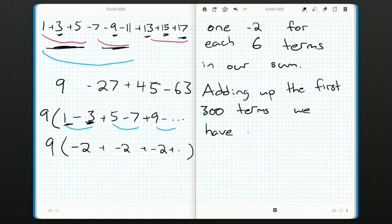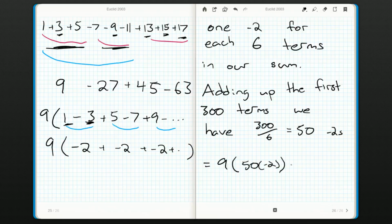So how many minus 2's do we have? 300 over 6, 50 minus 2's. So our total is going to be 9 times 50 copies of minus 2. We'll bring the minus in front. We got 9, and then we got 50 times 2. That's 100. So we're looking at negative 900.